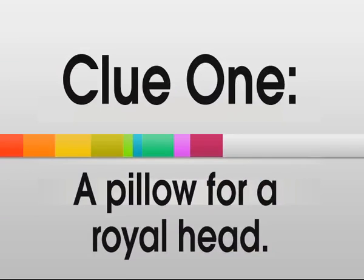CCC, Cars Cryptic Clues, leading you to a start buy offer. We have already had loads of response, and thank you very much for everybody trying to guess what the first clue means. The first clue was a pillow for a royal head. So our responses have been very varied, I have to say, rather vast.